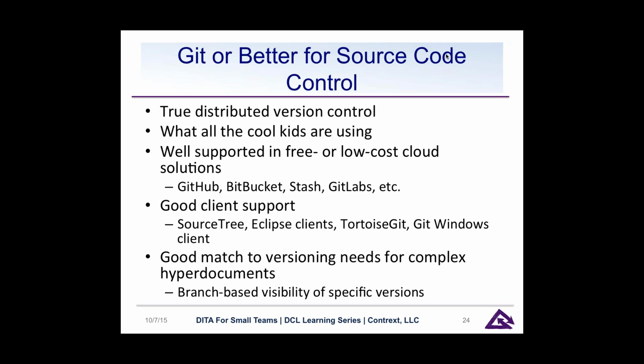I don't have time in this presentation to go into that in more detail, but I talked about this in a paper that I gave at the Balisage conference back in August. So if that is of interest to you, you could find that paper and understand a bit more of why the use of Git in the context of managing complex hyperdocuments, which is what DITA documents are, is really important.